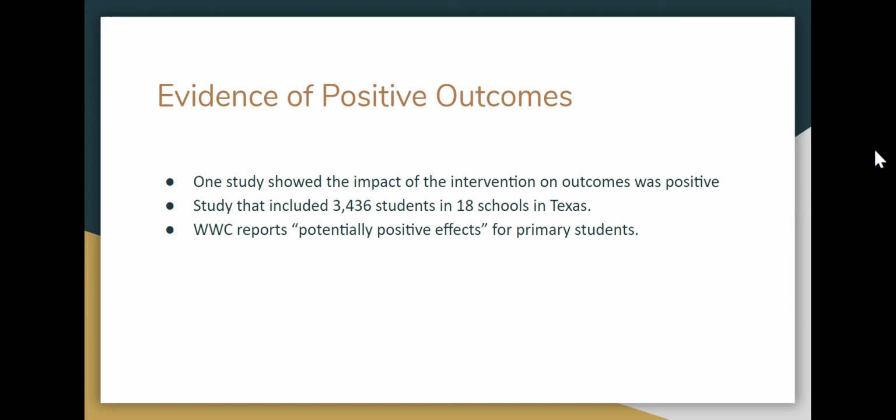With regard to evidence of positive outcomes, there were 34 studies completed. 33 of the studies were determined to not fit the criteria for the WWC to publish the results. However, there was one study which consisted of 3rd, 4th, and 5th grade students, so specifically upper primary, and the impact of the intervention in this example was positive. This study selected 6 schools in one district who implemented Everyday Mathematics in the 3rd, 4th, and 5th grade, and the comparison group of 12 schools in the same district was selected, and those schools used the pre-existing curriculum. The study included 3,436 students in schools in Texas, and it was determined to have a positive implication on student achievement.